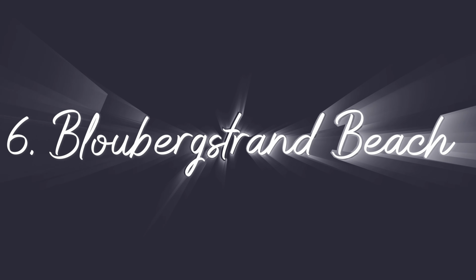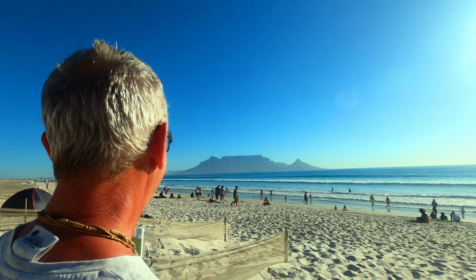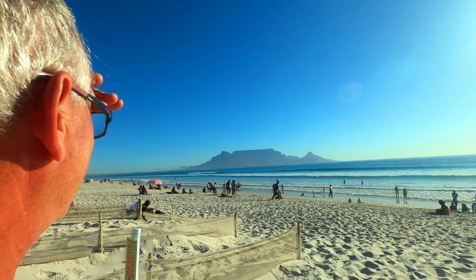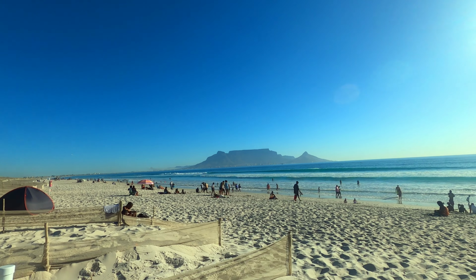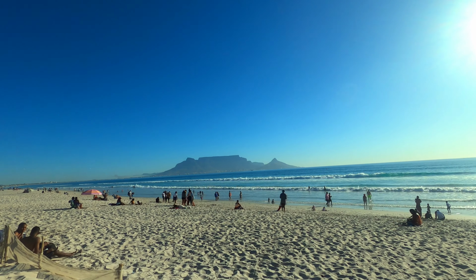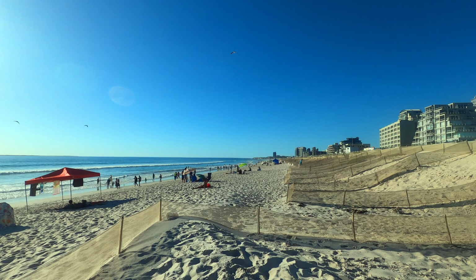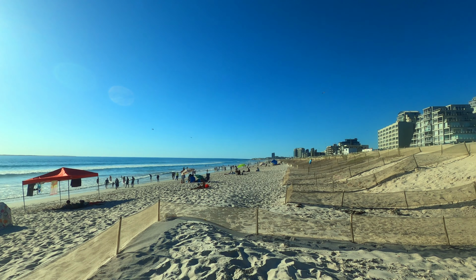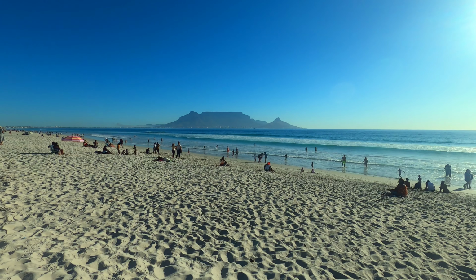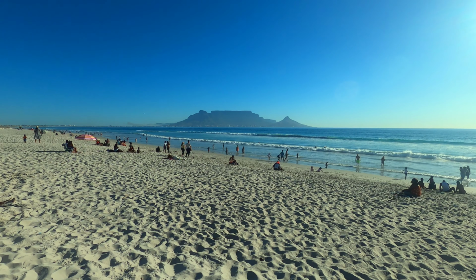Number 6 is Blouberg Strand Beach. Welcome to Blouberg Strand! What a view! Well, this is not like the idyllic beach. There are high-rise buildings in the back. There are a lot of places with a party going on at night. There's a lot of kite surfing, which is interesting to watch, and normally there's a lot of wind here. But we love this beach because the sand is white and really soft.